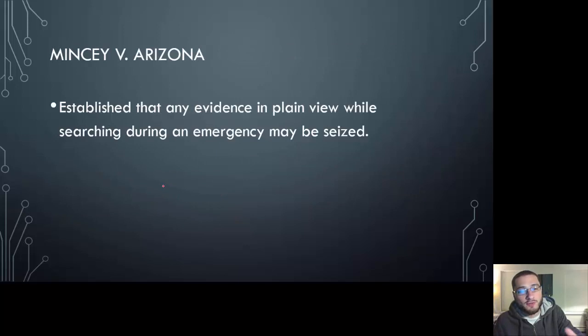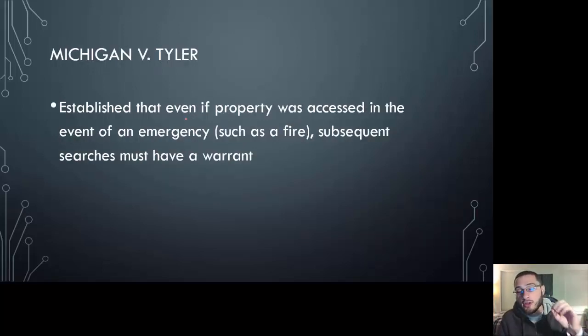A famous court case that we talk about is Mincey versus Arizona, which ultimately established that any evidence in plain view while searching during an emergency may be seized. So if the fire department comes in and they happen to see some evidence of something, they can actually use that evidence. You don't need a warrant because you saw something while there was a fire. The fire department went in because there was an emergency situation, and they ultimately saw this evidence, and you're now able to seize that.